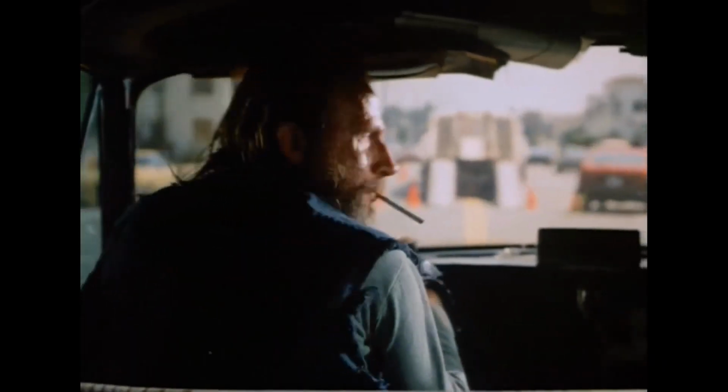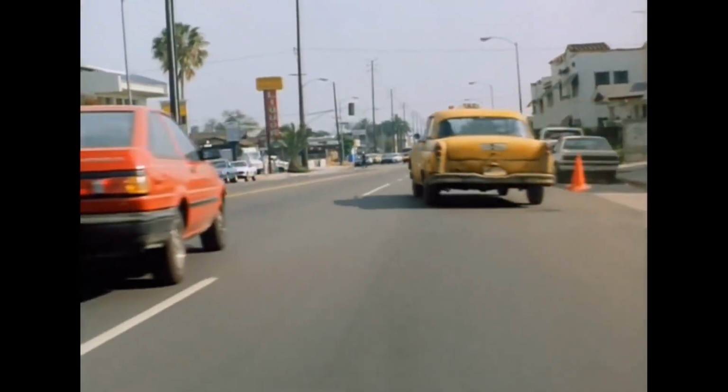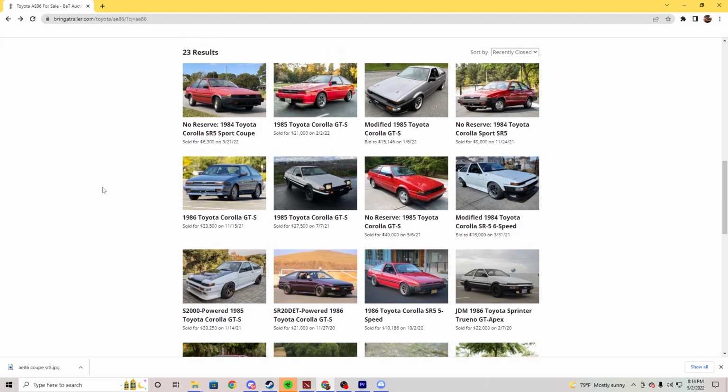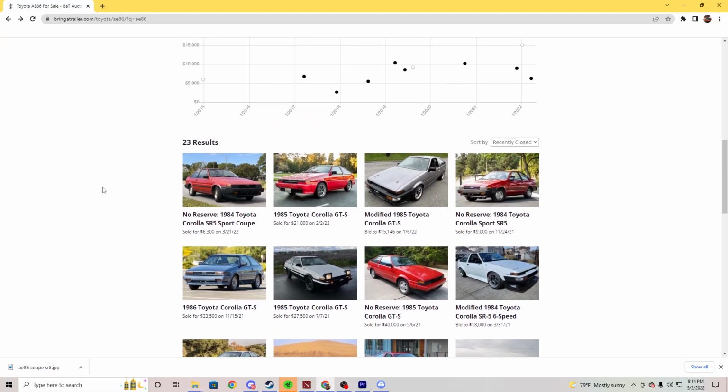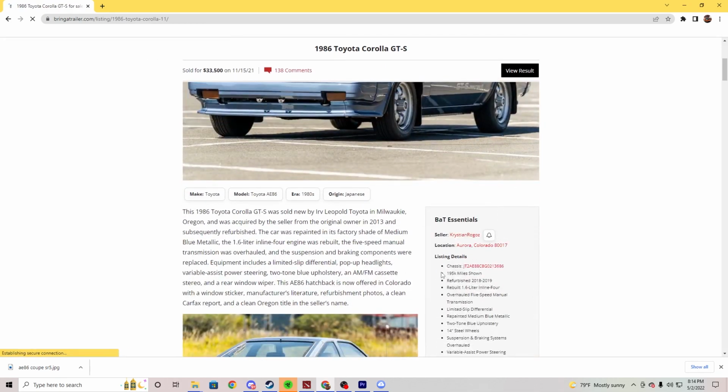And now for the car that everybody wants, an AE86 hatch GTS. These are probably going to be selling for $15,000 and up in decent condition. They can go up to around 30 if you're going for an all original, pretty good condition car. But at the same time, this car will have a good amount of miles. Like this one right here has 195,000.